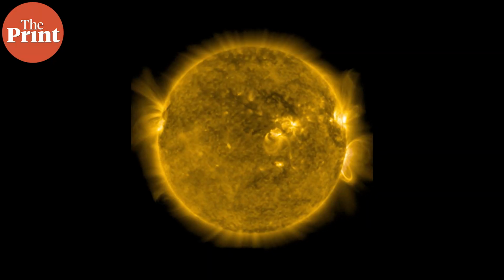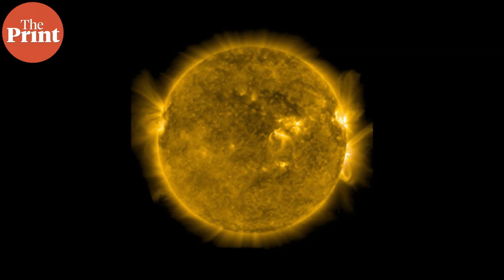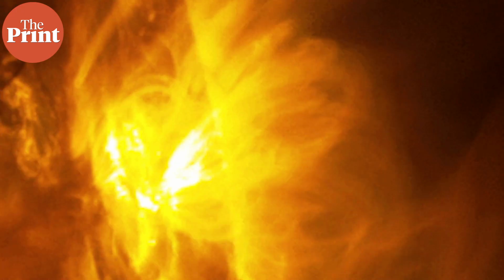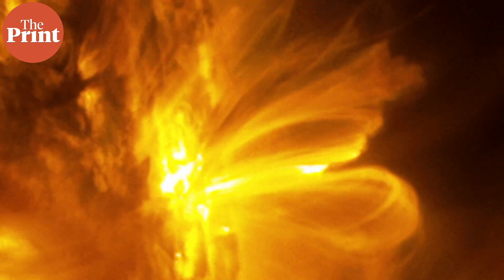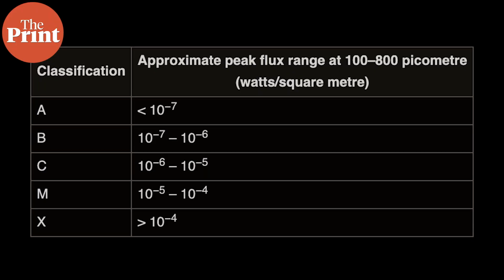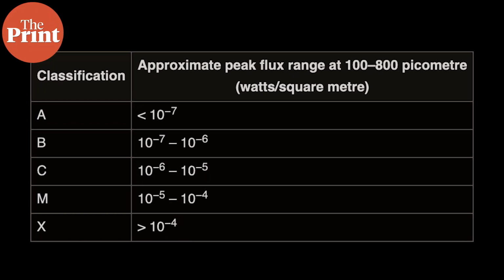A solar flare, as the name suggests, is a sudden increase, a flash of energy output from the sun, visible as increased brightness near the surface of the sun in a particular spot or location. Usually, flares are also close to sunspots. Solar flares are classified into 5 classes. They are indicated by the letters A, B, C, M, and X.